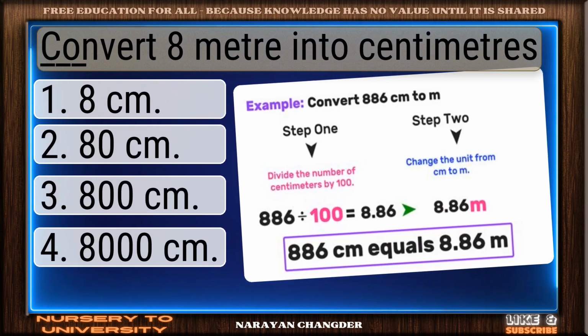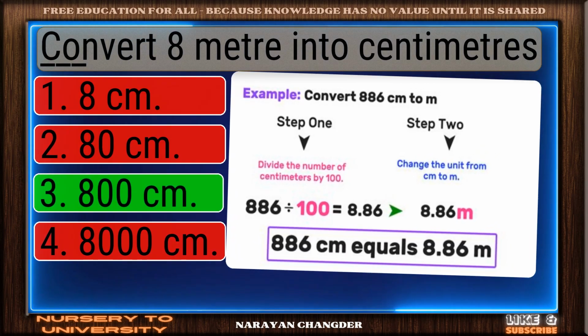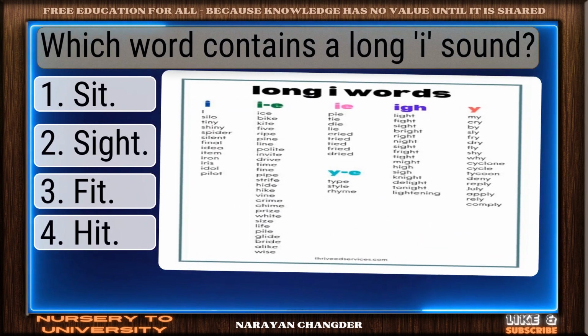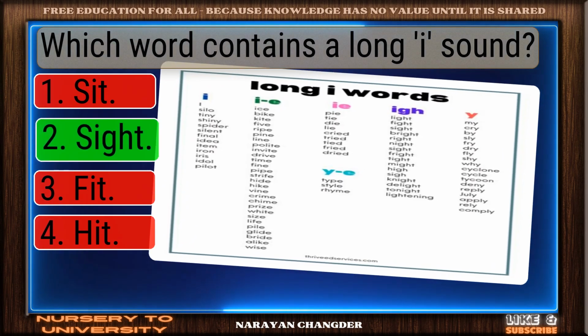Convert 8 meter into centimeters a dash. Right choice. 800 cm is the best answer. Which word contains a long sound? Great job. Sight is the accurate answer.